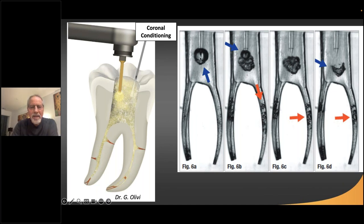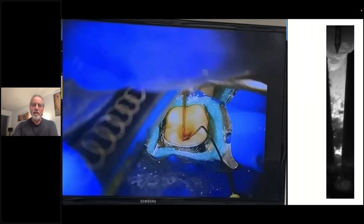But before it actually does collapse, look at what's happening down inside the canals, exactly like that video that I showed you before. So it's not just cleaning the chamber that this coronal conditioning step accomplishes, it's actually beginning to send irrigant down the canals to disrupt and break up necrotic tissue and biofilm. So this is an extremely important step. This is our step one.